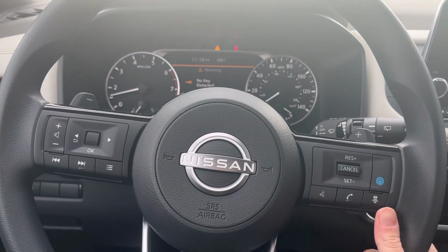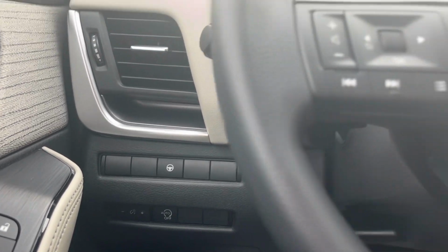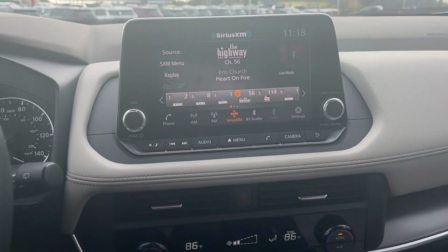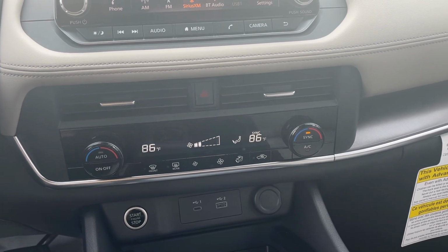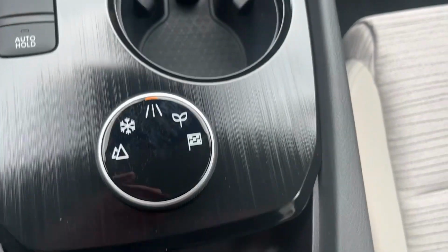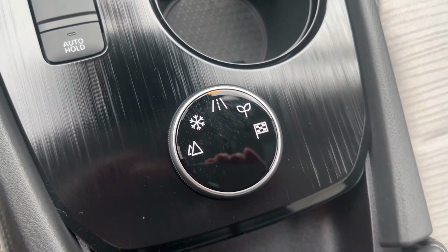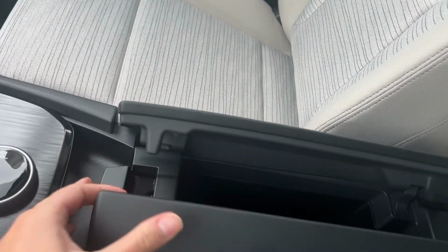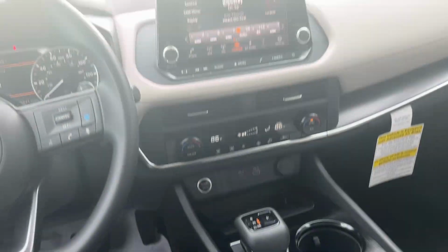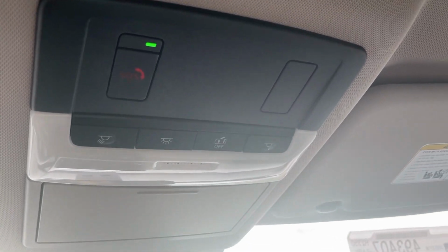You have the Pro Pilot Assist, cruise control, media settings, steering assist button on the left. Another display, the display in the middle, two USB ports, dual climate control, more cup holders, automatic parking, and your different drivetrains. So your sport, eco, regular driving mode, snow mode, and off-road mode. Looking up, you have the button for the 24-hour help desk, with or without your phone.